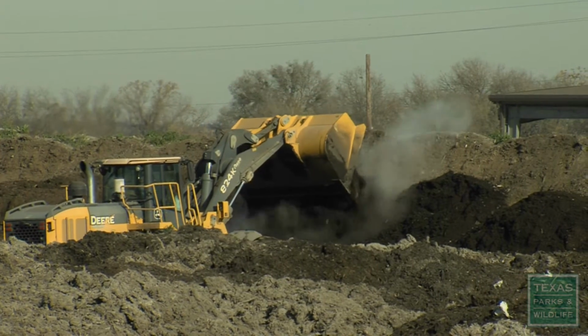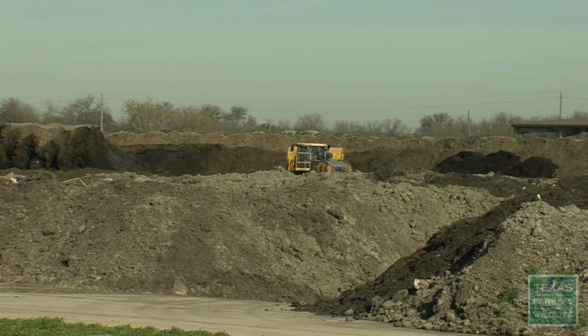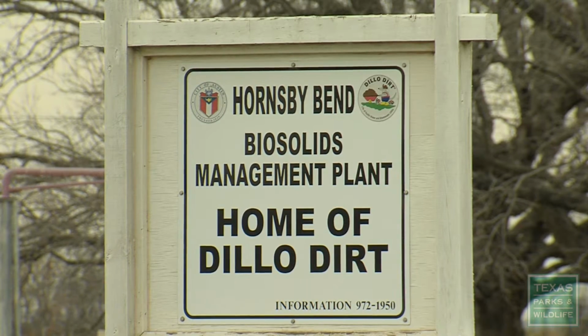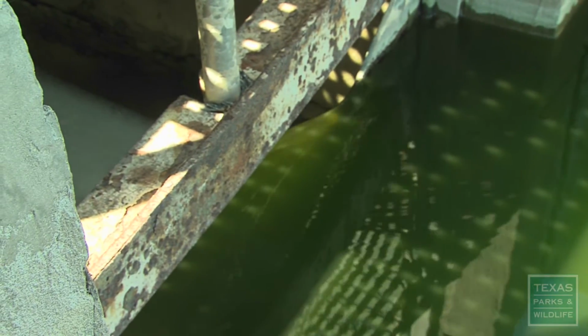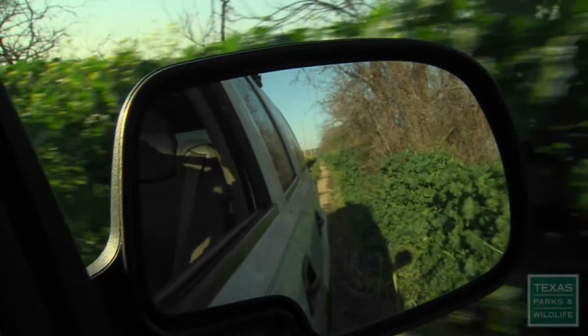Diverting sludge and yard waste saves hundreds of thousands of dollars in landfill costs. Turning it into compost generates additional funding for the operations at Hornsby Bend, while nourishing soil all over town. All the while, nutrient-rich pond water supports a food chain that draws wildlife and city dwellers who want to see wildlife.